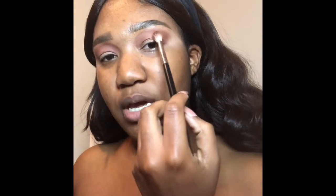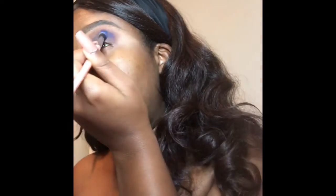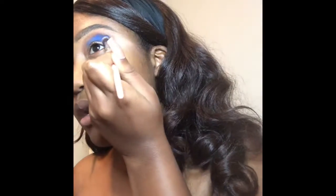It's a blue color, and I'm going to be putting it right below here. I'm not going to use this brush because I want to, and it's super pigmented, you guys.